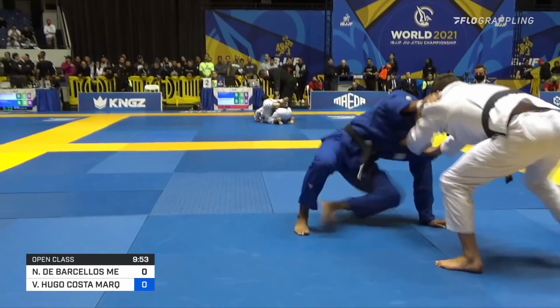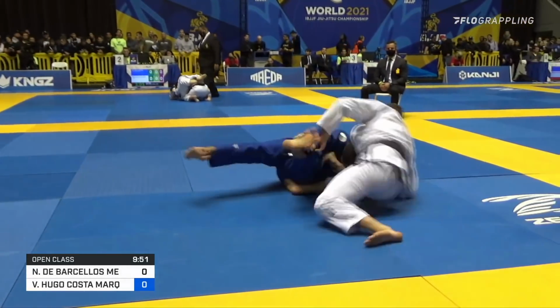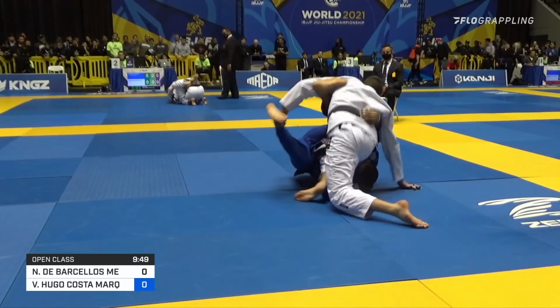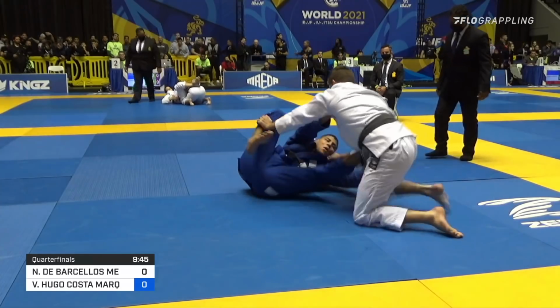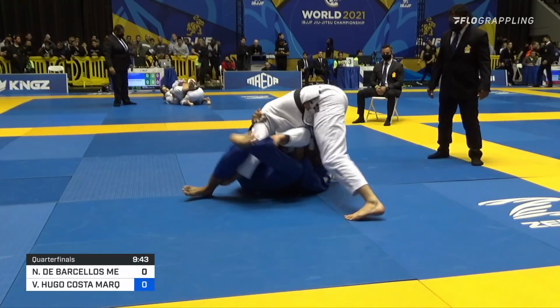We have a quick guard pull here by Victor, but Nicholas sits back as well. Comes right up. They did not count it as a double guard pull, though. I think Nicholas was looking for that. Yeah. But no advantage here.